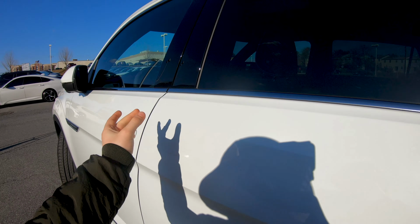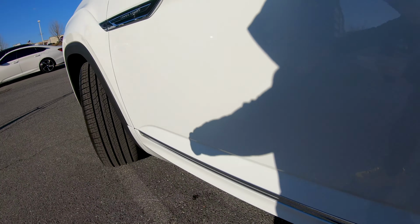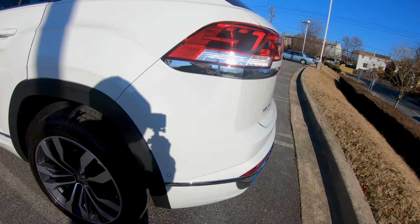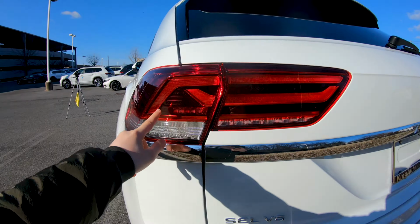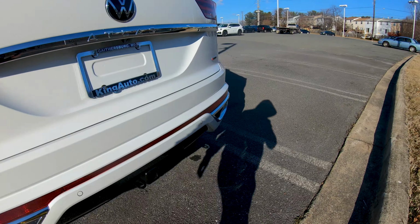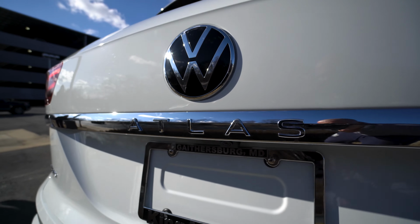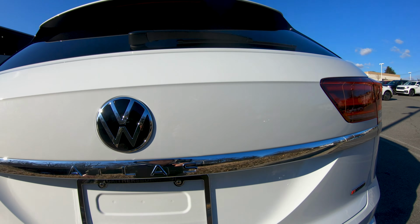And then I like the black over here. It's gloss black. And then as we move to the back, this chrome piece from the front comes all the way to the back. And then as we move, look at those taillights, IQ light. Look at those. It literally says R, see over here, for the R line. It's really nice. The taillights are just gorgeous. They're so good. And then over here, just another VW logo, and then Atlas.